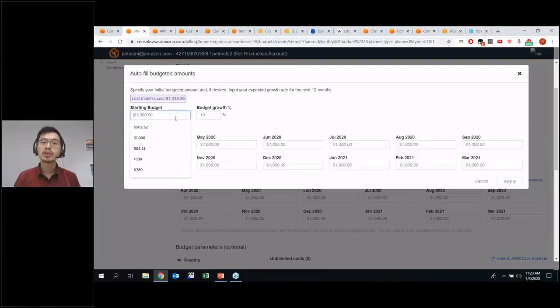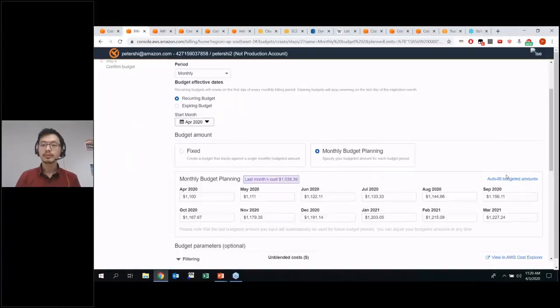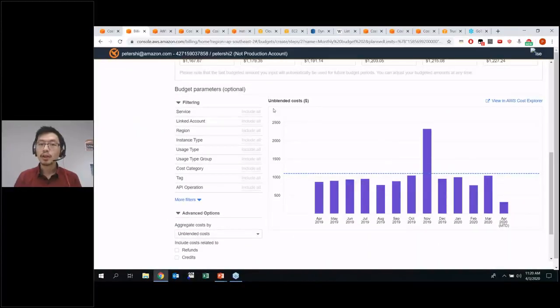and I'm going to click autofill budgeted amounts. And what this lets me do is fill it out for the next 12 months based on a starting value. So I'll say I don't want to spend more than 1,100 per month, and budget growth, expecting a small amount of growth perhaps at 1% per month. And autofill, that will completely fill out the next 12 months of budget, and by March next year, it will be at 1227. Down below, you can even filter for specific services or specific accounts and start setting budgets at an account level. But for myself, I'm just setting it on my overall account.